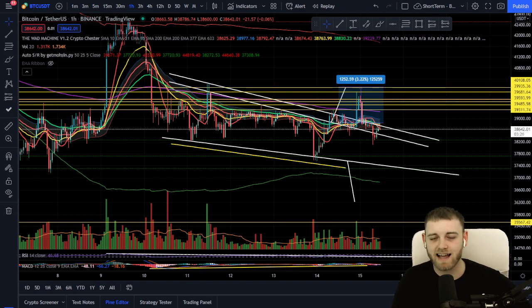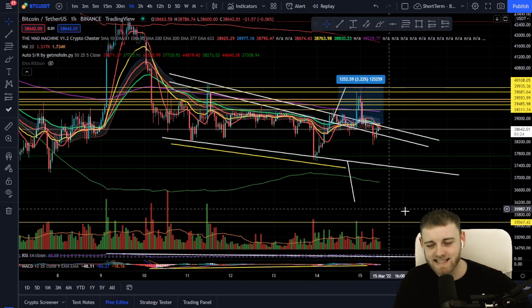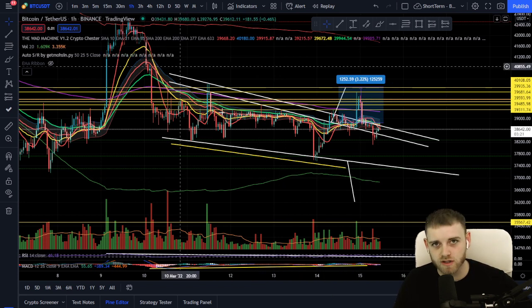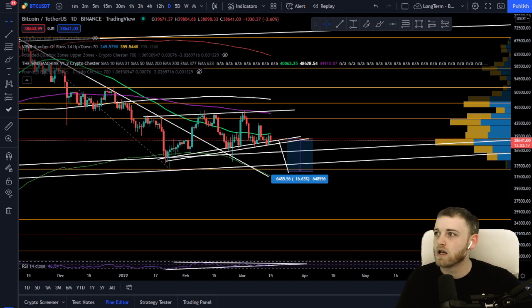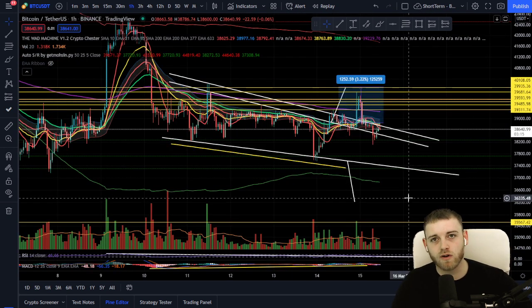My name is Chester and today I'm here to bring you a BTC update, starting off with Bitcoin here on the short-term time frame, moving through to the mid-term and then briefly touching on the long-term there as well. Starting off here on the hourly chart for Bitcoin, not going to keep you guys too long.